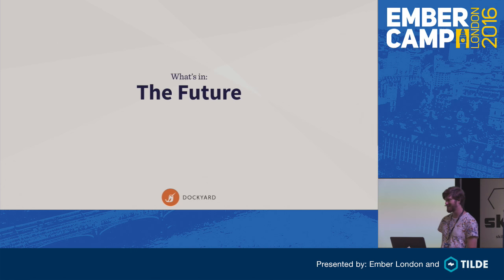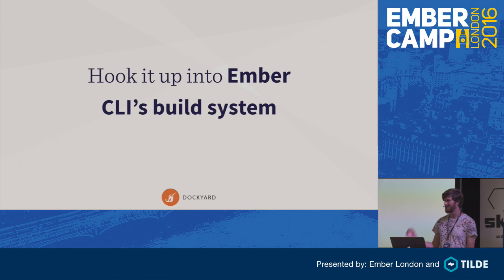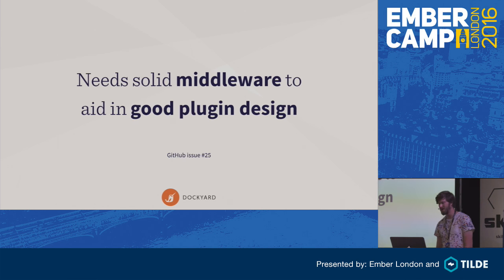So, what's next? What am I planning to do to make everything awesome? First, right now, you just write flat files. There's no Babel transpilation, no concatenation, no module system. So I'm planning on adding that first. And when I'm done with that, I want to add some middleware. And this middleware will help you overcome the problems with service workers.